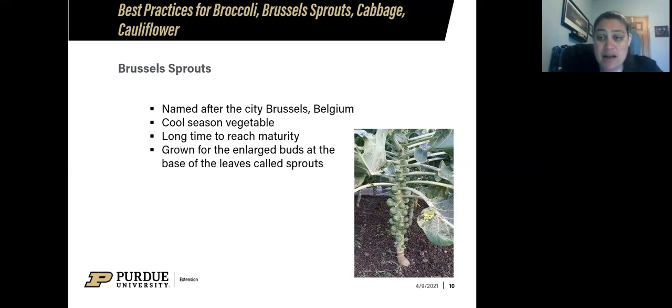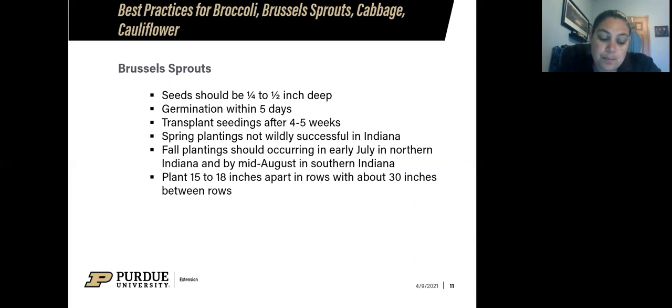Brussels sprouts is a hardy biennial that is actually harvested at the end of the first season for its enlarged buds at the base of the leaves that are called sprouts. And you can see them in the photo shown here. Now you want to plant your seeds about a quarter to a half an inch deep.